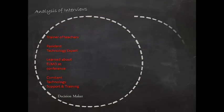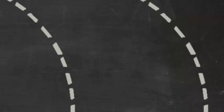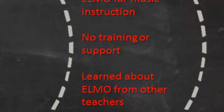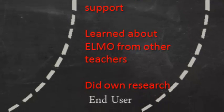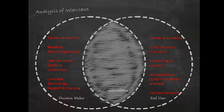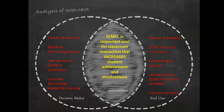In contrast, the end user, or the teacher, was a trainer of students. She used the Elmo for music instruction. She felt as if there was no training or support for the Elmo or other technology, and she learned about the Elmo from other teachers and became proficient at the Elmo by doing her own research. Although these 2 views are different, what they do share in common is that both believe that the Elmo is an important tool for classroom instruction that increases student achievement and involvement.